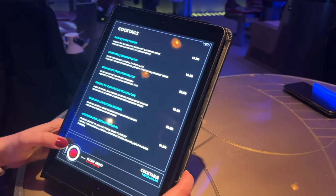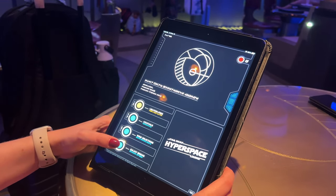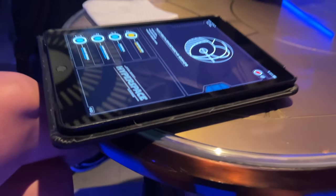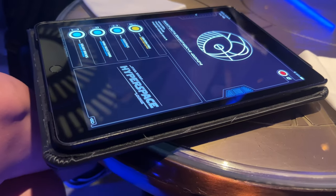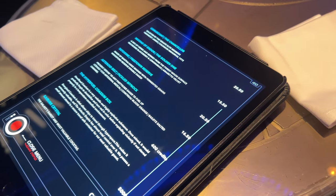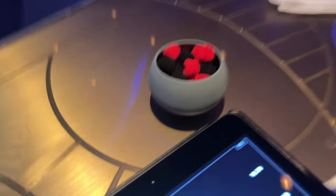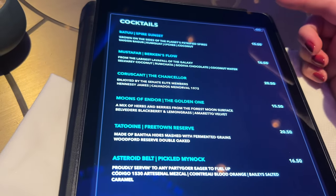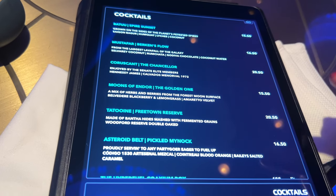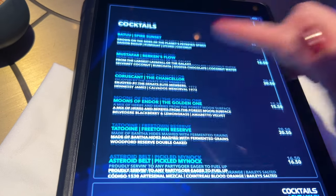Yeah. All right, Rachel's got our, I don't know what you call this, our data pad. Hi. Good, thank you. So here's our special menu. If you have any questions, I'll be glad to answer. Awesome, thank you so much. We've ordered a bit of a collection. We've gone with the Spire Sunset, the Chancellor, the Golden One, and the Tatooine. So they sound pretty cool.